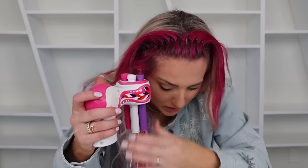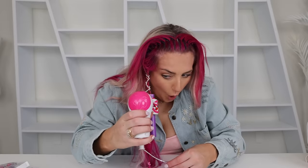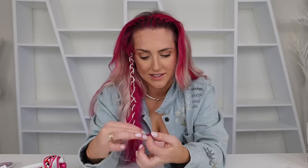Wait, this might work. Okay, wait, that little braider thing actually came in handy because for some reason my brain could not comprehend how to braid my hair into this thing. We just flip it over into a headband. And then I think we just tuck this in. We did it! I kind of love it. Thank you, little braider thing.